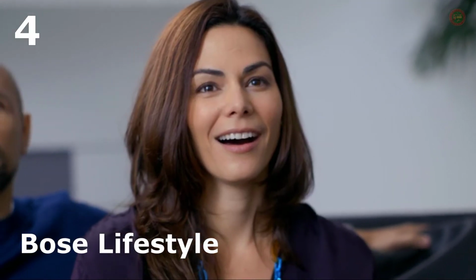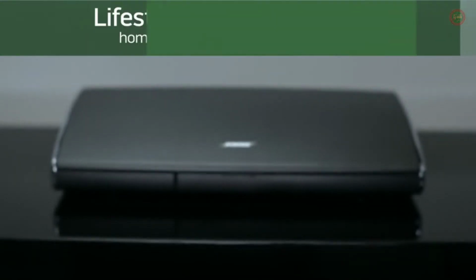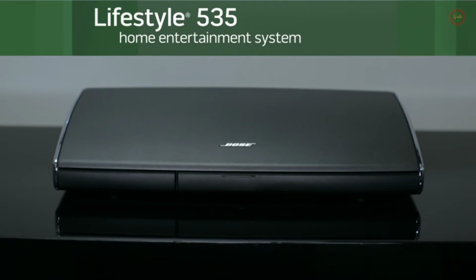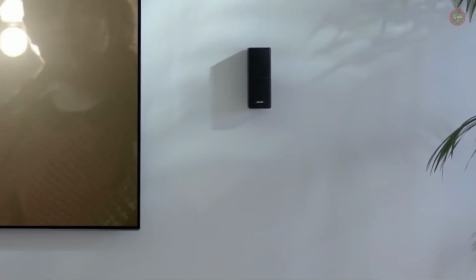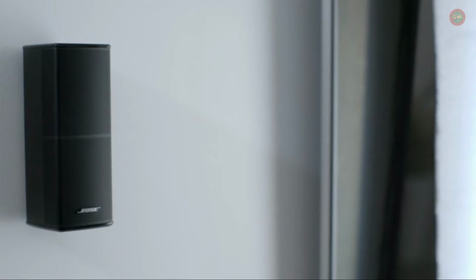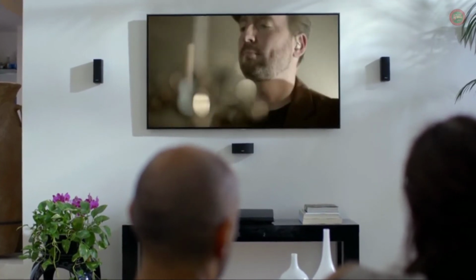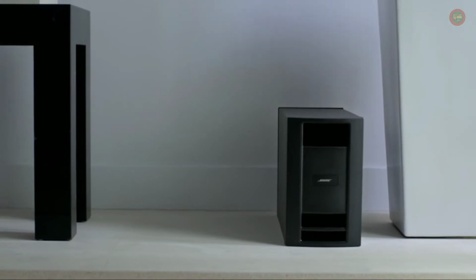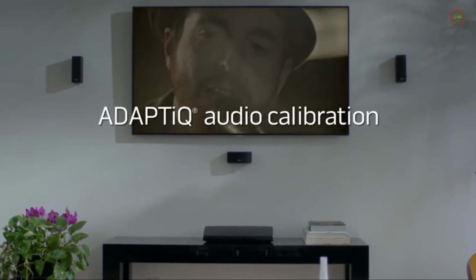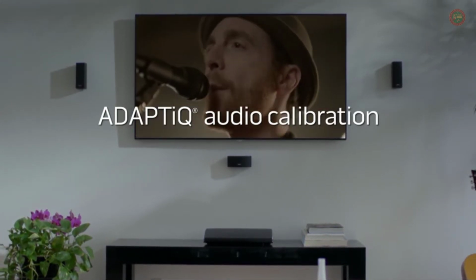When it comes to great entertainment, sometimes it's the small things that make all the difference. Just look at the Lifestyle 535, the best home entertainment system Bose offers. These Jewel Cube speakers, the smallest from Bose, have been designed with a slimmer profile to better complement today's thinner TVs. Inside, precisely angled drivers work with proprietary Bose audio processing to deliver a blend of direct and reflected sound for the ultimate surround sound experience. While the bass module unleashes powerful lows that help provide the emotional intensity you feel at the theater. The system even calibrates its sound to your room's unique size, shape, and furnishings, ensuring the best performance possible.